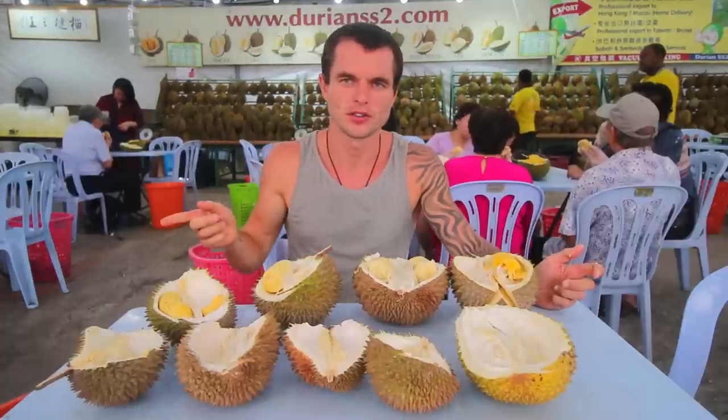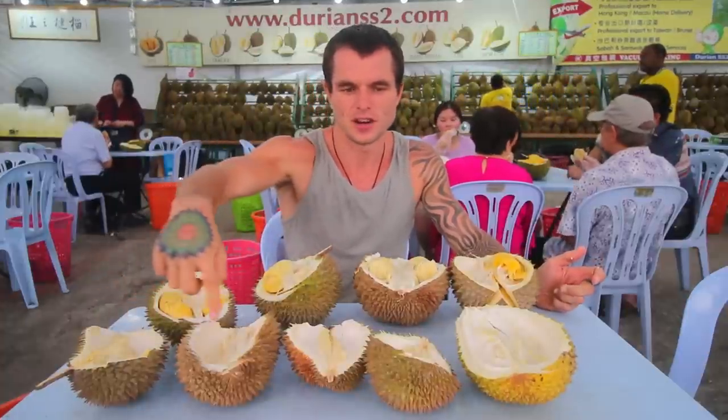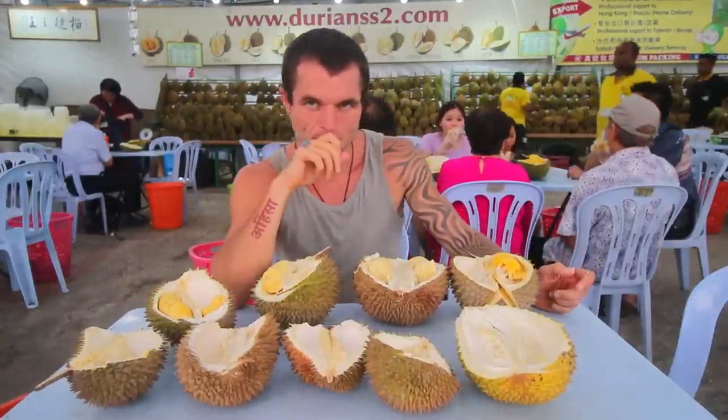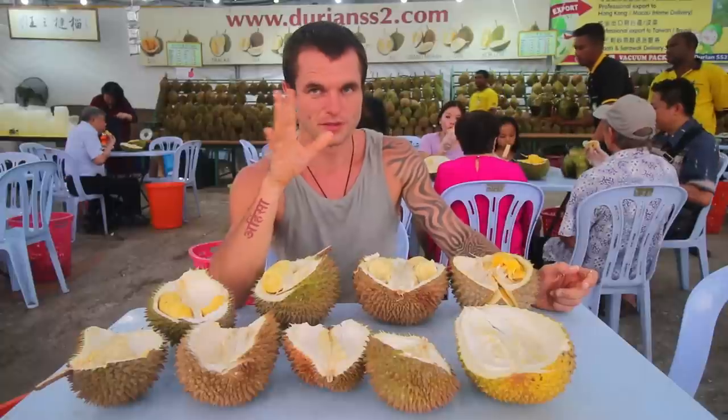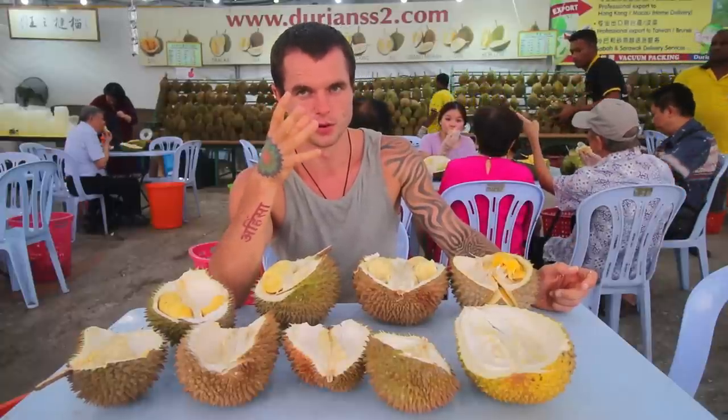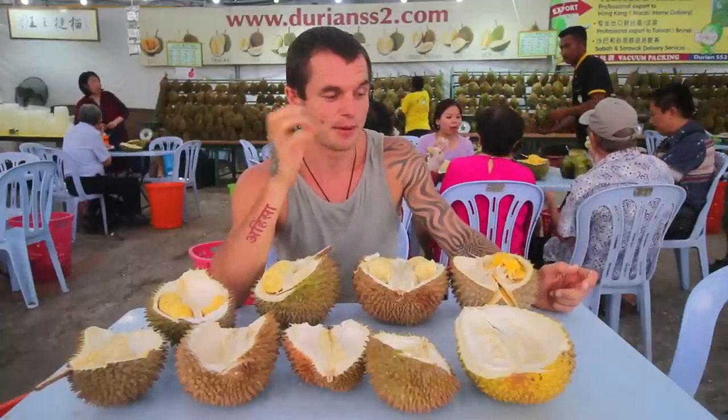So I've finished one of the smaller durians. Actually, there's no pods left in these ones. I'm definitely at that point where it's just getting so intense. It's not even the fullness. I feel relatively full, but not to the full capacity of how much food I can eat and how much fits in my stomach.